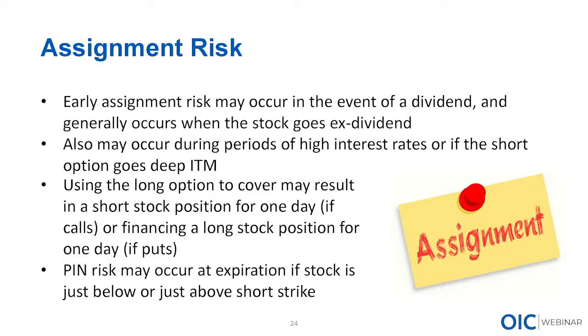Pin risk may occur at expiration if the stock is just above or below the short strike. The reason this is important for sellers is you may not know for sure whether or not you're going to get assigned. If your short position is right around the strike, there is a chance that you could get assigned on that position. Something that we have on the trading floor, a saying that we're very fond of is, when in doubt, close it out.